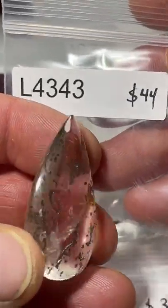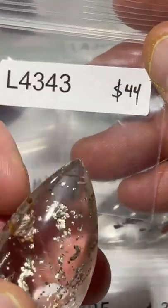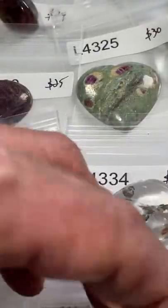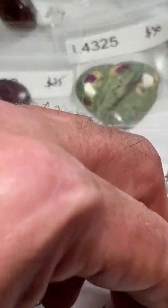This stuff is crazy. It's some of the coolest iron oxide inclusions ever. Or iron whatever inclusions. That one's $44. And we're going to move on.